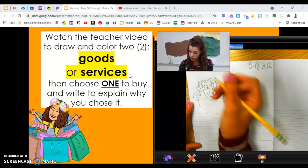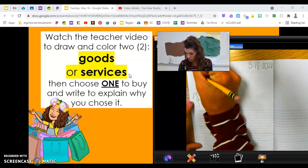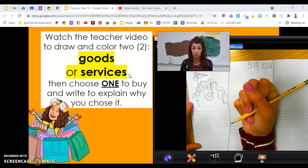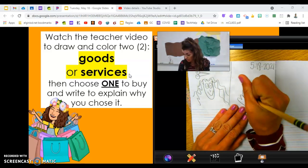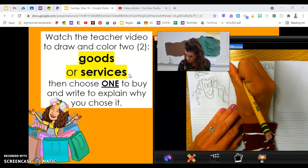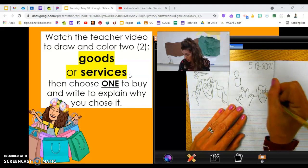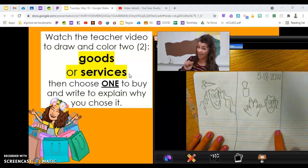And here I'm going to show, I need a haircut. Here's some scissors. And I need to cut that hair. It's messy. On my other side, I need my nails painted. I'm going to draw a hand. I'm going to draw the fingernail polish bottle. And here's me with my sad, broken, chipped nails. These are 2 services that I need.